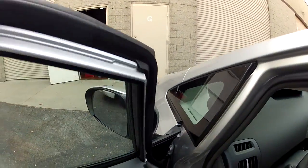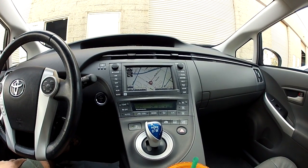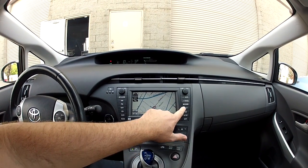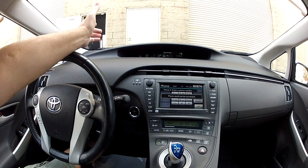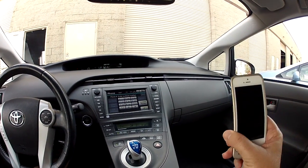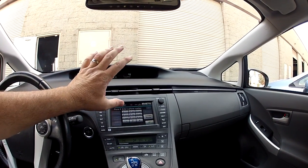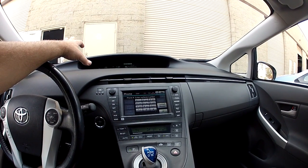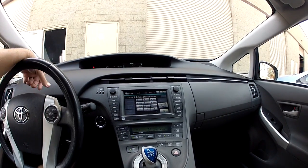Besides the Bluetooth music, you also have Bluetooth hands-free phone calling. So if I press phone, I can access my telephone dialing pad. And this is where it's really helpful. In most states, it's illegal to be holding your phone while you're driving, unless you're assisted by a Bluetooth device. So when you have a touchscreen Bluetooth device like this, you can get your call history and things like that. So you can go to missed calls, dialed calls, all through the touchscreen.